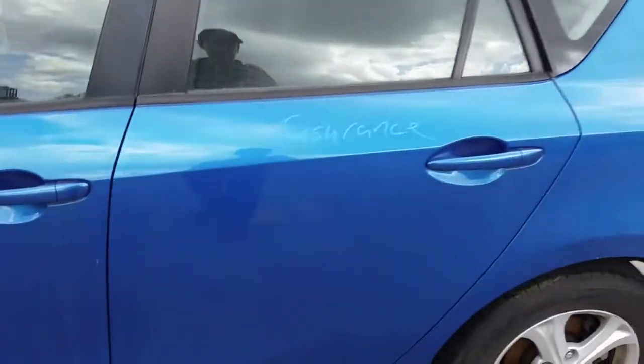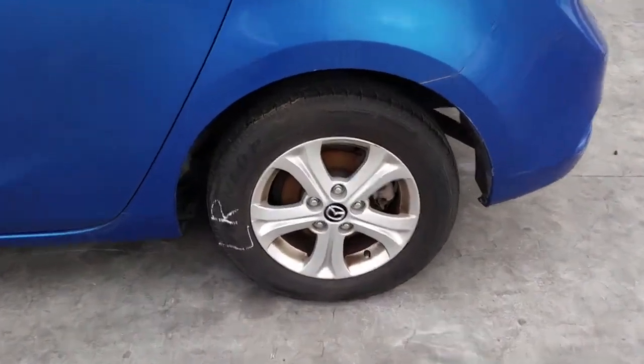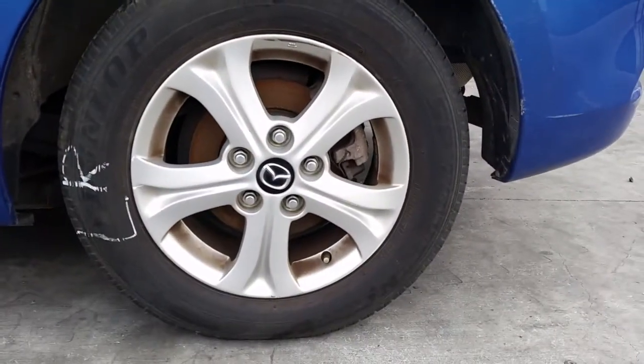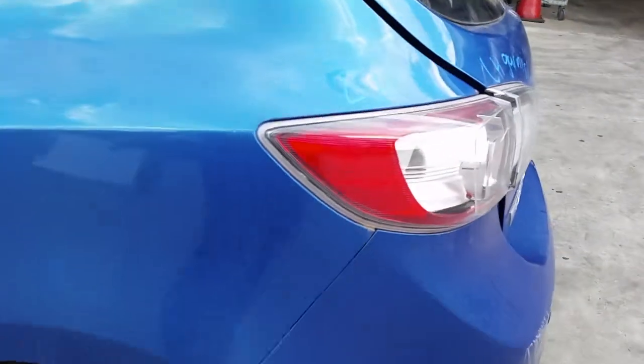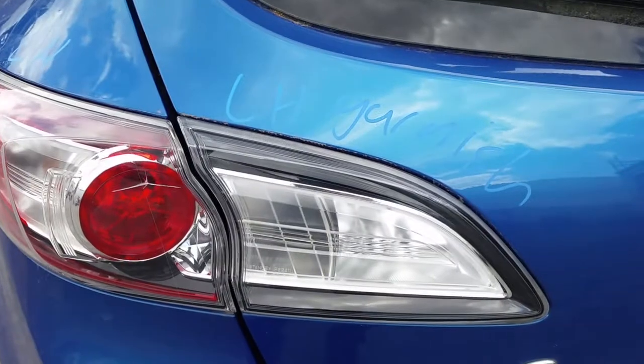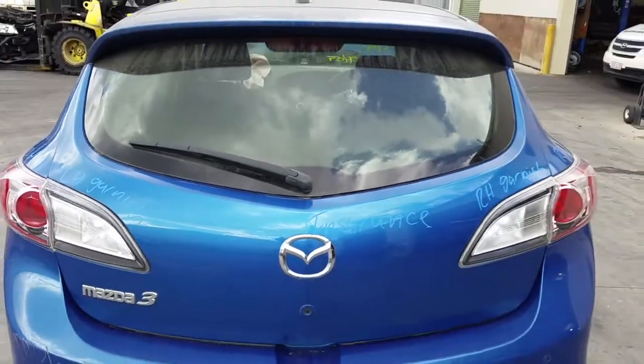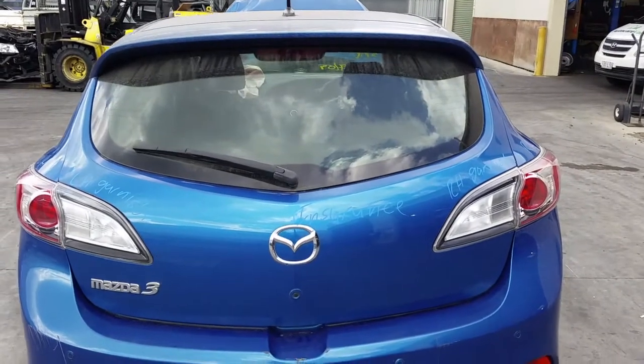We have the left rear door appears to have no damage. This vehicle is fitted with factory 15-inch alloy wheels. Left rear has a good tyre. We have the left-hand tail light. Left-hand tail light garnish. Tailgate appears to have no damage.